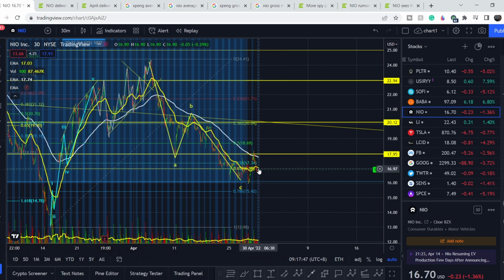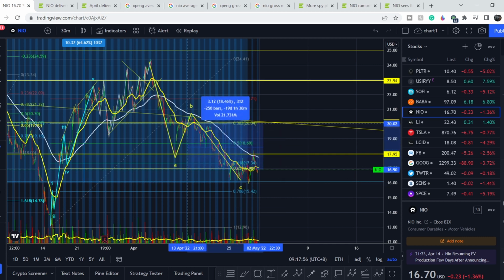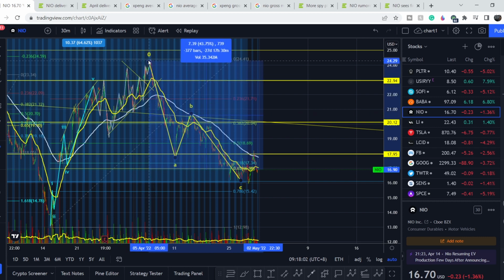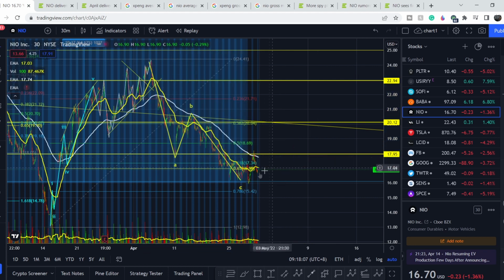You can accumulate your position right here at the opening hours, and your stop loss should be slightly below this previous bottom. This implies the downside potential of about 6%, but the upside potential even to this swing high is 22.7%, and to this swing high is roughly 44%. This means this setup is still very lucrative, but because of new data that I will cover in just several minutes, we have decent chances of more volatility in upcoming sessions, and this volatility might hit the stop loss order, but it won't go lower because of the good news that we also have right now.